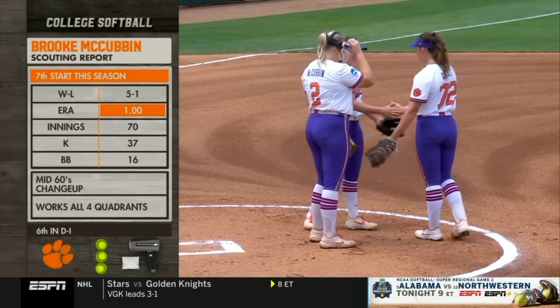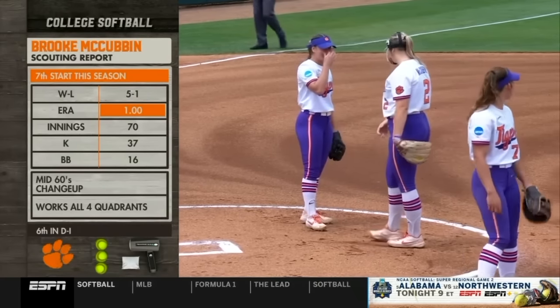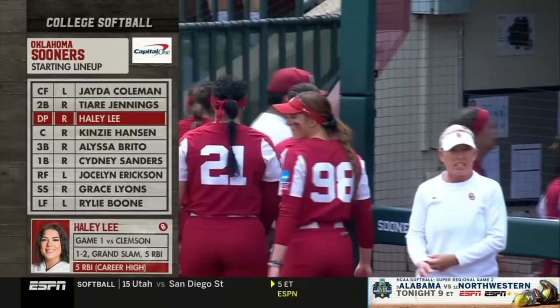We talked to John Rittman a few moments ago. All hands on deck, as you can imagine, for Clemson in the circle, as Valerie Cagle, their ace, will start the game at first base.